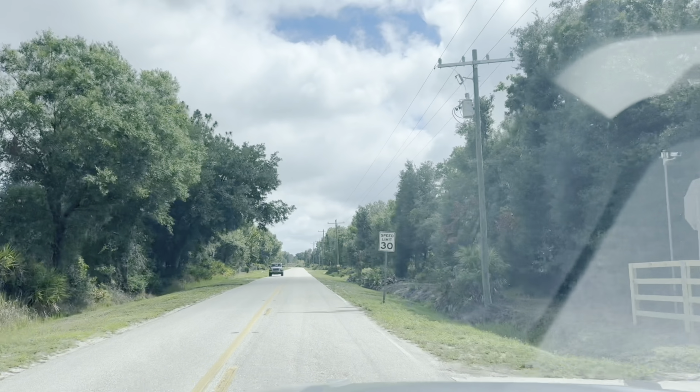Especially this little subdivision here, it's already paved roads. I saw a little post office there, and then there's a church, then there's the winery, a few houses, a bunch of farms. It's a cool little area.